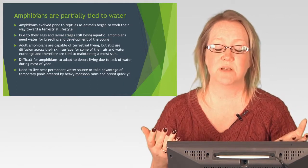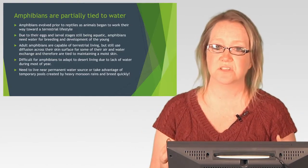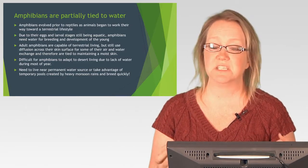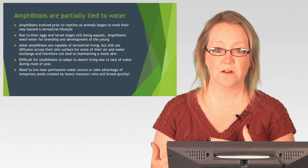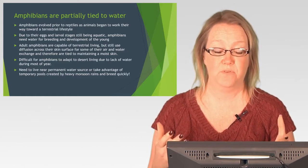Okay, so let's think about the desert. Do we have water sources in the desert? We do have some water sources in the desert. Generally, you're going to find amphibians near permanent ponds, streams, springs, things like that. Not always. They do tend to get a little bit further away from water, but if they do that, then they have special adaptations to help them adapt to being away from the water.